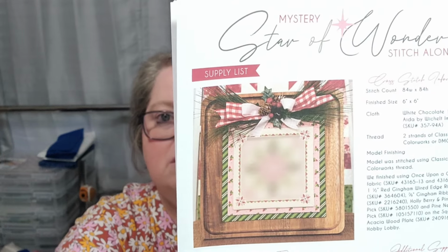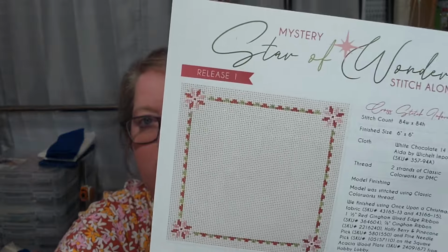It says they finished this using Once Upon a Christmas fabric, red gingham wired ribbon, gingham ribbon, holly and berry pine cone pick, pine needle pick. I'm not going to do that. I'm going to frame mine instead. But anyway, this is the start of it. And I think the first pattern is just the border. So I will be doing that this week. That will be a stitch along that I do.